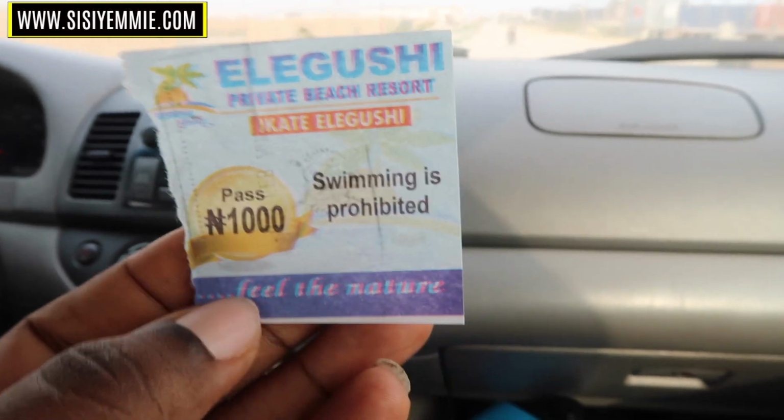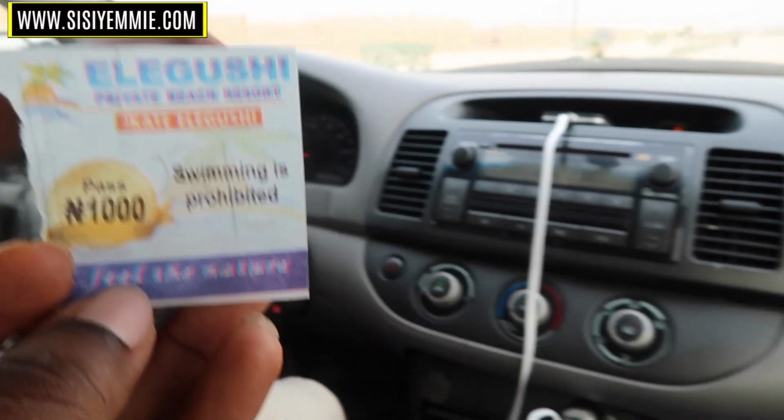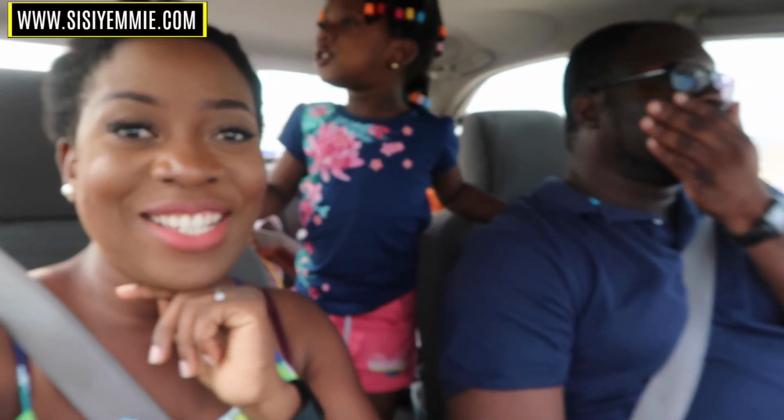So we paid 1,000 naira for adults. Swimming is prohibited. So 1,000 for the three adults in the car. No, swimming is not allowed. So where are we? The beach! And this is where we took our pre-wedding pictures, with Mr. Kelechi.